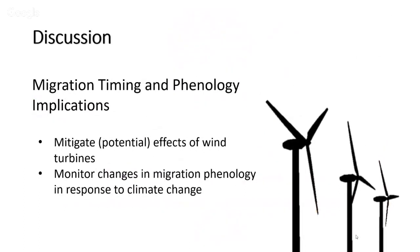And lastly, talking about migration timing and phenology. What I found was that snowy plovers might actually be nocturnal migrants. And when we're talking about wind turbines and mitigating their potential effects, knowing when these birds depart on migration might be important. Wind turbines are everywhere now. I know they're south of Lake A. I know they're south of Salt Plains. Pretty soon they're going to be in our backyards. So knowing details about their migration might help us mitigate the effects of these wind turbines.